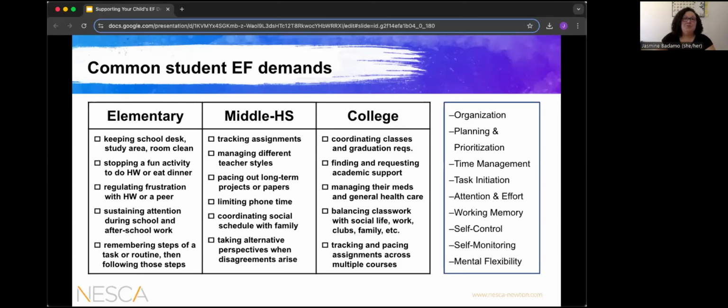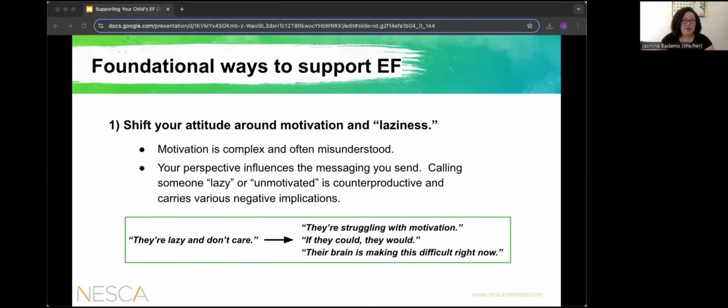So that leads us into talking about foundational ways that you can support the executive function development of your child. Today, I wanted to focus on global strategies for supporting executive function rather than minute specific tips and strategies, because by following these foundational strategies, it can lay the groundwork for more targeted tips and tricks to be successful.